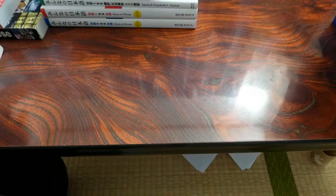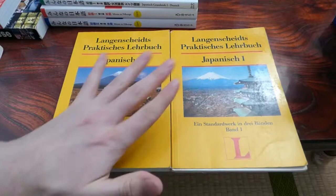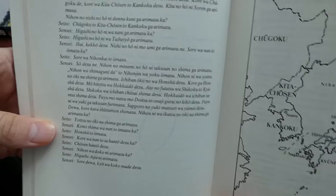We have here Langenscheidt's Praktisches Lehrbuch Japanisch. It's in 3 volumes. I only have 2 here. The first book is primarily Romanized. The very last lesson has Hiragana. But one of the really nice things about this is it starts out with basically the same as the Cortina one. But the slight difference is that afterwards you get, well, actually it's, I think, very similar to Cortina. Take that back.